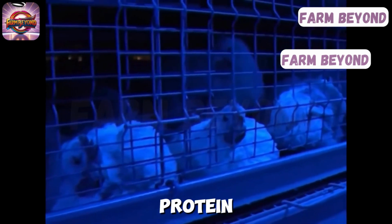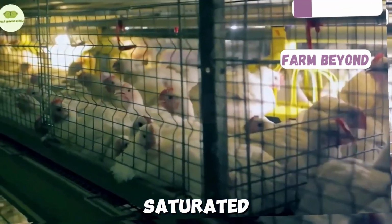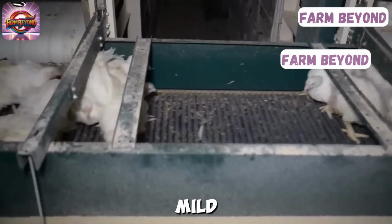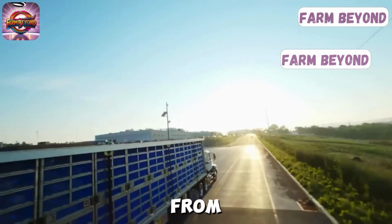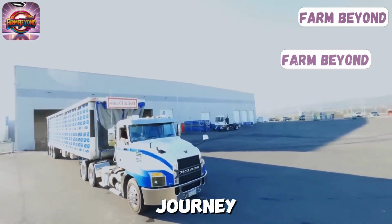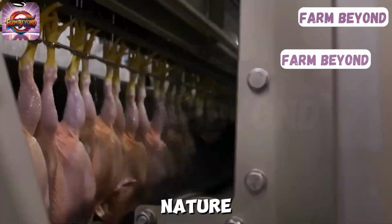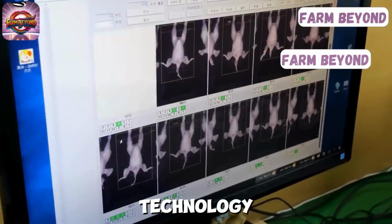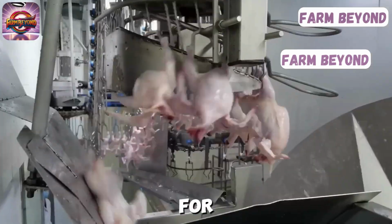It's rich in protein, selenium, and vitamin B while being lower in saturated fat and calories compared to other meats like beef and pork. Its mild flavor and tender texture make it a versatile choice for everything from daily meals to special celebrations. This incredible journey, from egg to chick to your dining table, is a testament to the harmony of nature and human ingenuity. It shows how modern farming and technology can work together to create a sustainable, healthy food supply for everyone.